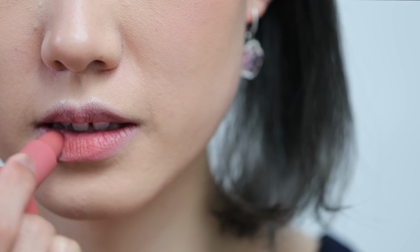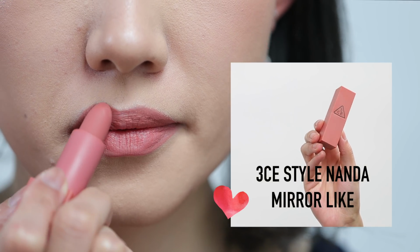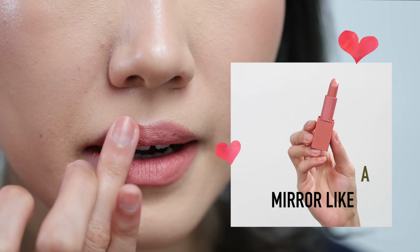For my lips, I'm layering two different shades today. The first one is from Stylnanda. It's Mirror Like. It is a cute peachy color. I'm applying it onto my lips and then I'm feathering out the edges with my finger.